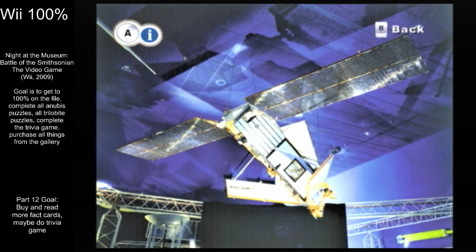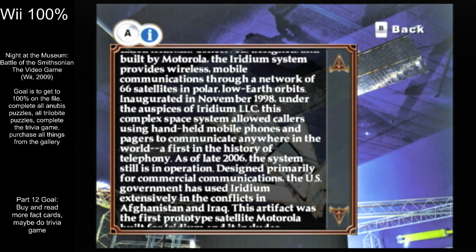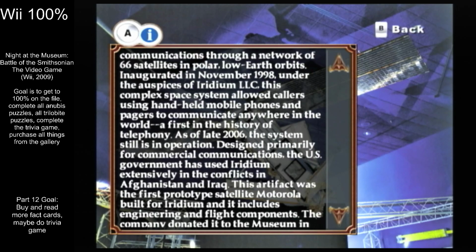Ooh, another satellite type thing. This satellite is the heart of a space-based communication system called Iridium. Conceived, designed, and built by Motorola, the Iridium system provides wireless mobile communications through a network of 66 satellites in polar low Earth orbits. Inaugurated in November 1998 under the auspices of Iridium LLC, this complex space system allowed callers using handheld mobile phones and pagers to communicate anywhere in the world. A first in the history of telephony.